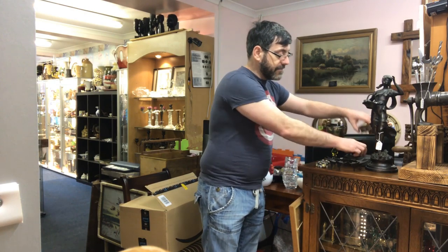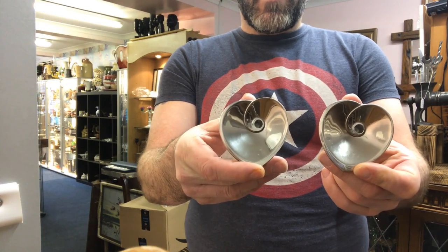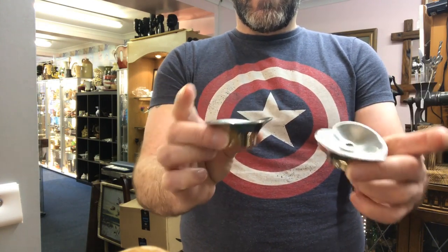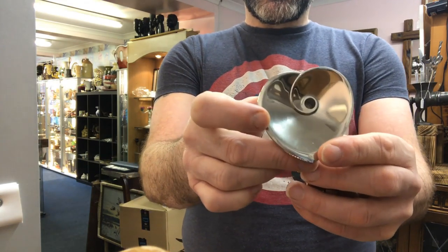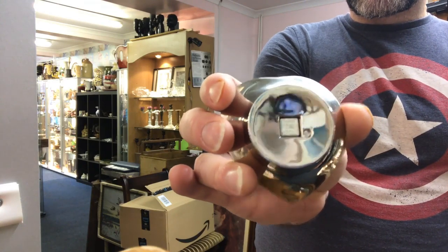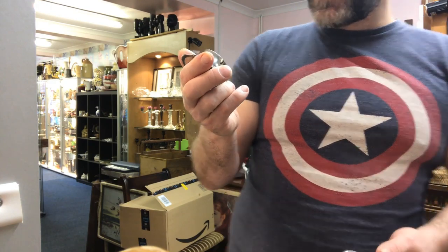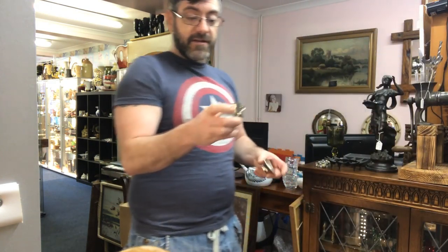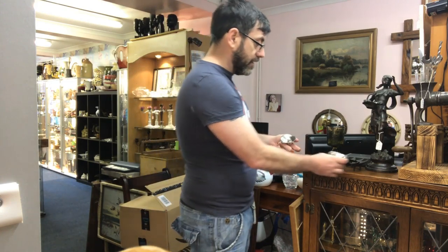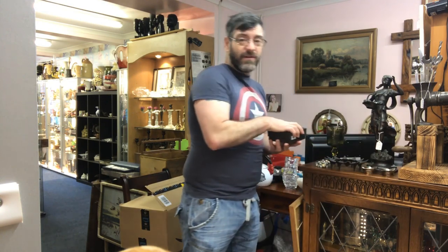Sticking with the same company, Dansk, I had this pair of love heart candle holders off him. Again, you put a little taper candlestick in there. Really nice and heavy. Beautiful design. Fully stamped on the back. But these ones are stamped Dansk Design China. So they're made in China, but they're still Dansk Design, and they are beautiful. And again, they're going to sell for 20 quid, 25 quid.